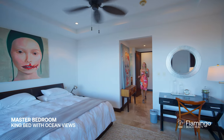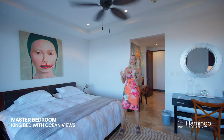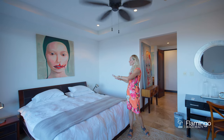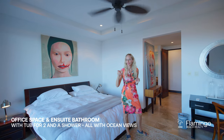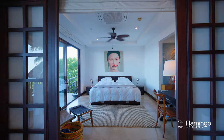This master bedroom has arguably the best ocean views I have ever seen. Not only do you see the ocean, but you also see the shape of the mountains and the islands in the background. Here you've got gorgeous luxury king bed, a place to work, and in the ensuite bathroom, you not only have a shower that has an ocean view, but you also have a bathtub that I think is big enough for 2 people.